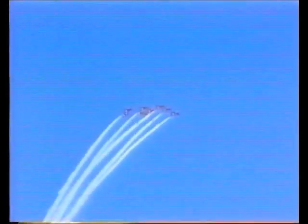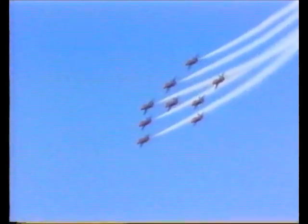The team now rolls down towards us in Feathered Arrow. Flying on the outside right of this shape is Red 4, Flight Lieutenant Al Hoy, now in his second year on the Red Arrows.